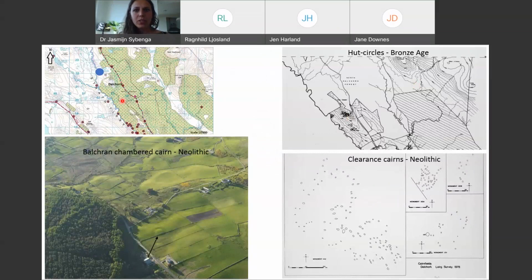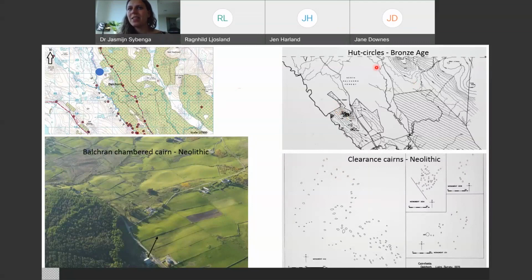And then at Dalchork, there are a lot of hut circles found. Here you see a density of the hut circles. These are prehistoric roundhouses, and there are a lot throughout northern UK. Many of these hut circles have been recorded, but not a lot of them have been dated, and we don't know much about the distribution, the period of occupation, and also the economy of the inhabitants. These hut circles at Dalchork haven't been dated, but some that were close by, a little bit more to the south, were dated to about 3,500 years ago. So maybe these ones are also from that time.